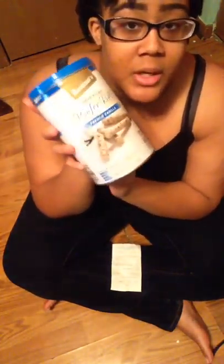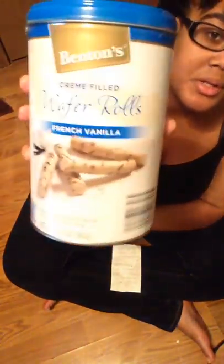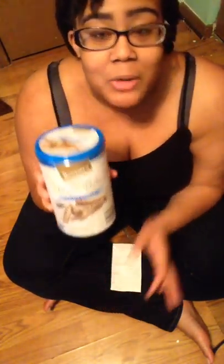Okay, so yeah, the first place I went to was ALDI's, and I don't know if it's a holiday thing, but these I usually get from Family Dollar. These are the Benton's wafer rolls, and these are the vanilla kind. When I went a day after Christmas, they only had the ones that were chocolate filled inside. But these are the ones that had the French vanilla inside. These are the ones I like. They didn't have any of these around Christmas. So I went there today and there was one hiding in the middle. Y'all was so happy I had the bag. But yes, these are $2.99 if you guys don't know.